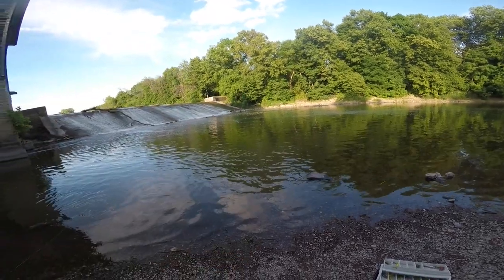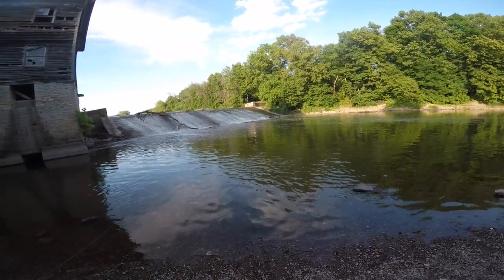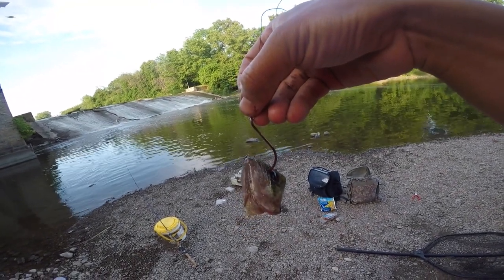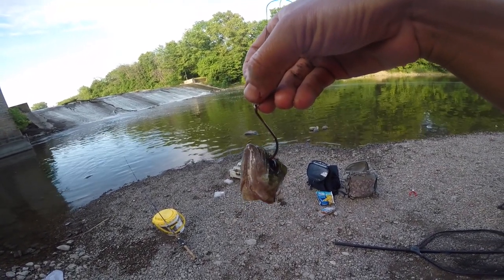And that guy caught a rock bass, and I'm gonna borrow his rock bass for more glorious fishing. Oh, got a piece of the rock bass head on here for bait. I'm gonna toss it out. It's gonna get a big monster.